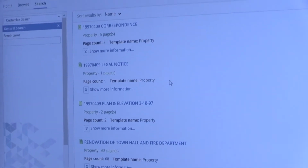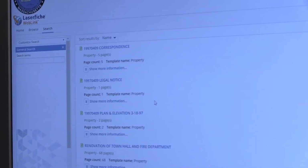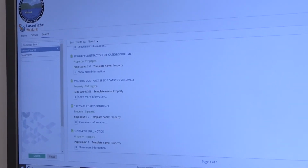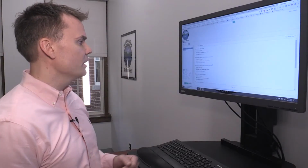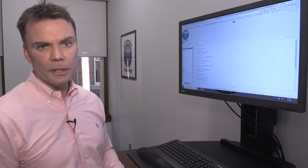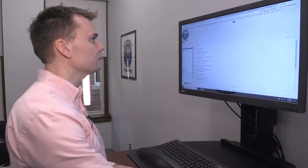In addition, we'll also be linking permit information to that as well, so the historical permits, et cetera, to that property information. So we've made a huge push to make more and more of our information that had been in paper format only available to the public.